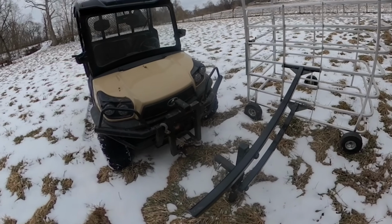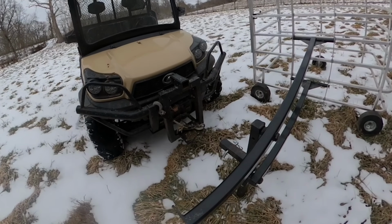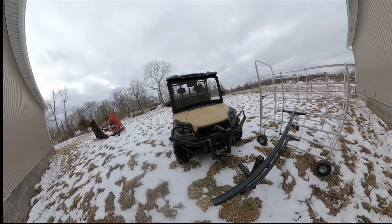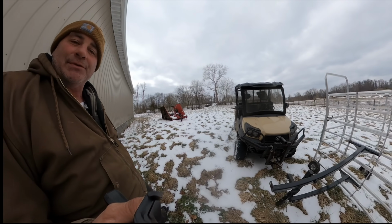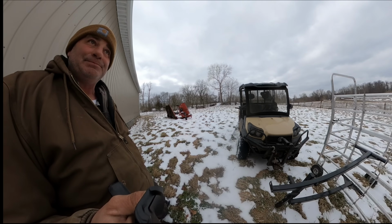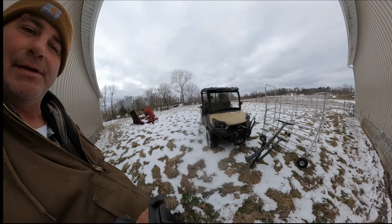I think that the cage and the arms are pretty standard, but based on what kind of front end you got on your UTV, he has to especially make that part. So thankfully he drove to the nearest Kubota dealership out there, got the measurements, and we've been using this for a couple years. I can't say enough about it. Next to the skid steer, it's probably the best thing I ever bought.